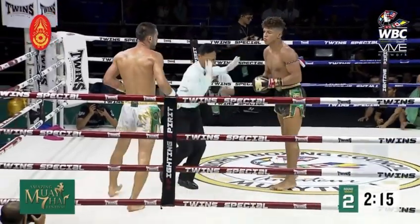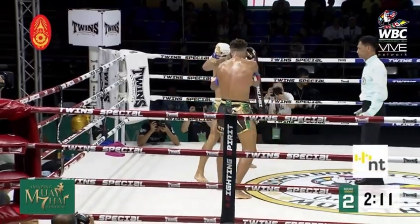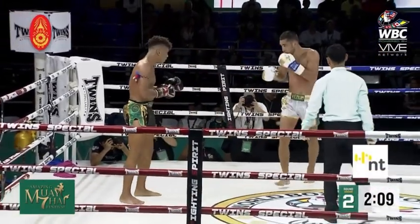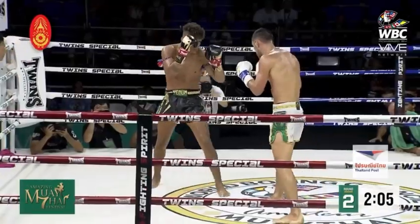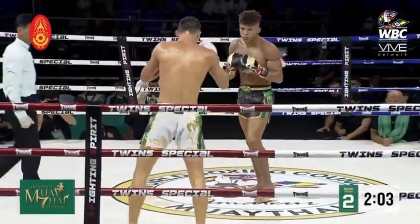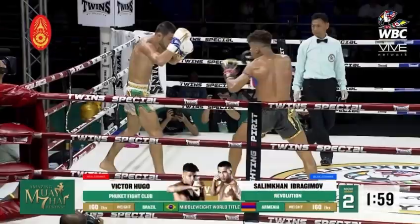Oof. Back to the feet. Nice high kick there from the Brazilian. You can see the Brazilian recognizing that those arms are pinned a little bit closer to the body. He's going to start attacking that left hand, that straight left, just trying to remove that straight left from Salim Khan.